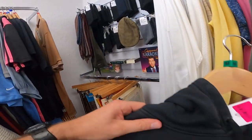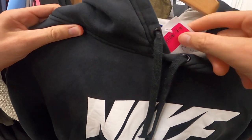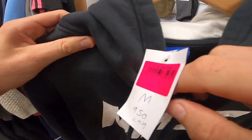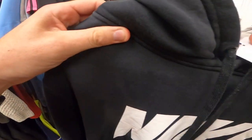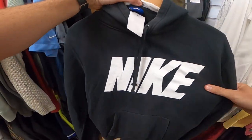Alright, it's a couple of other little bits. Nike big print hoodie there, but £9.50. Ugh, no. This is the thing, you can probably get one on eBay on auction for less. So, why bother going out of your way, when you can sit at home in your pants?